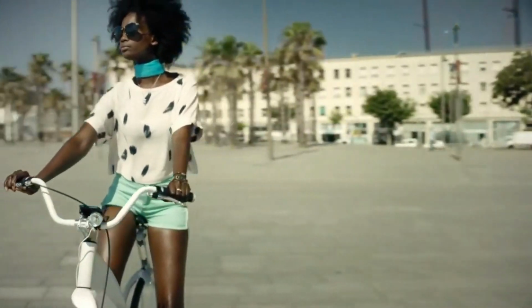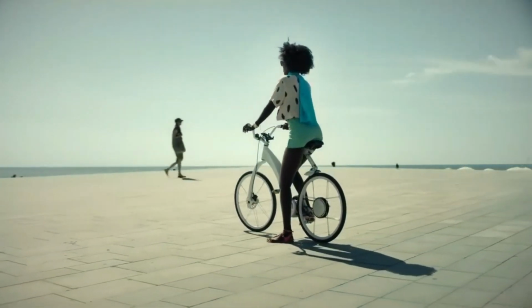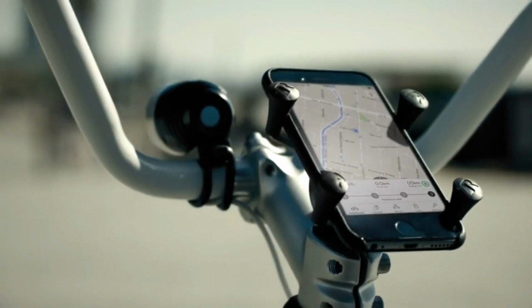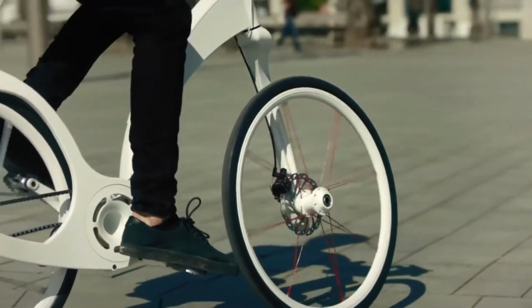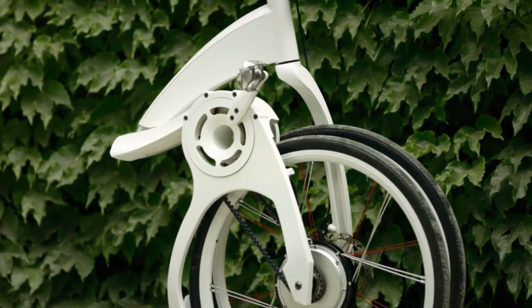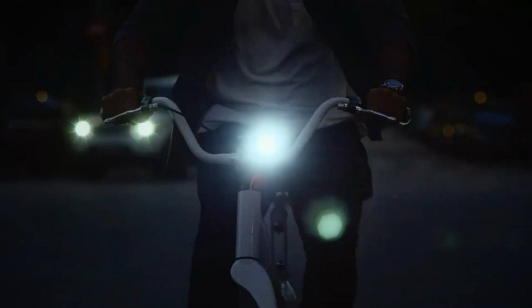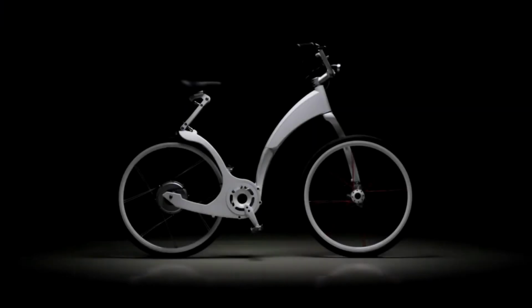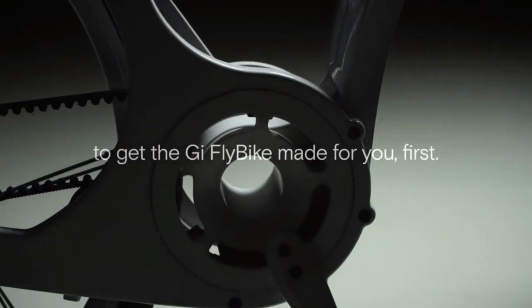Removable battery gives you up to 45 miles of range, so you can keep going without worries. And when you're done riding, the GI Flybike folds up compactly for easy storage and transport. Stay connected and informed with the bright LCD display showing speed, battery level, and ride mode at a glance. With disc brakes and puncture-resistant tires, safety and reliability come standard on every ride.